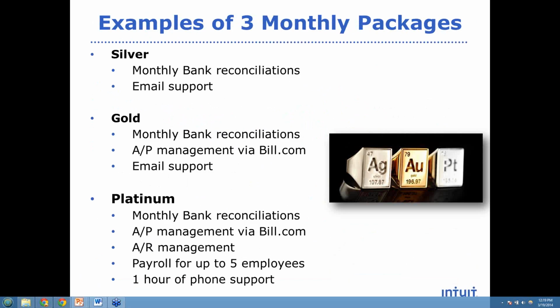Maybe the silver is they don't get support. Maybe the basic package, if they need additional support, that's outside the scope of the engagement, and you want to charge them for that. Maybe the platinum level is you give them unlimited calls and phone support and email support and things like that. So this is where you've got to go through and think about the differences there. And it might be what's your response time for returning calls or returning emails. Is it 24 hours?